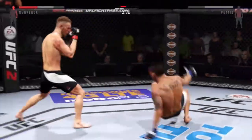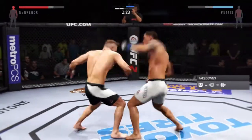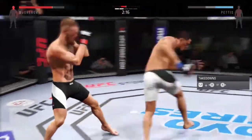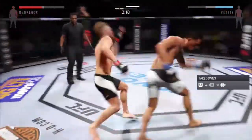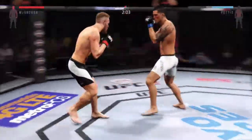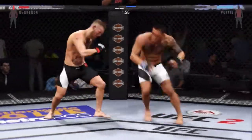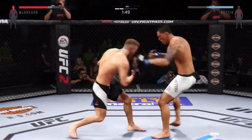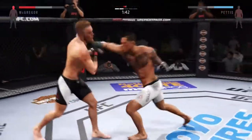Really threw a lot of power into that uppercut, but missed. Strong jab. I like that, Mike. I like how he's mixing it up. Hard left hand. Oh, no! This could be trying to finish this fight! Big combination. He lands a head kick. Oh, that caught him. Powerful kick. Whoa!